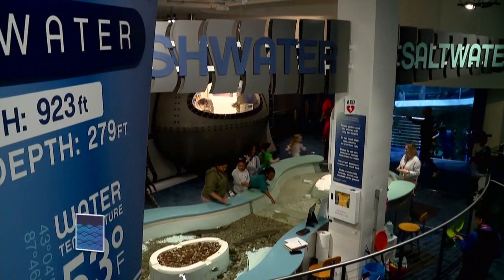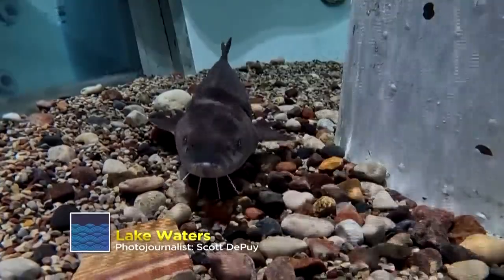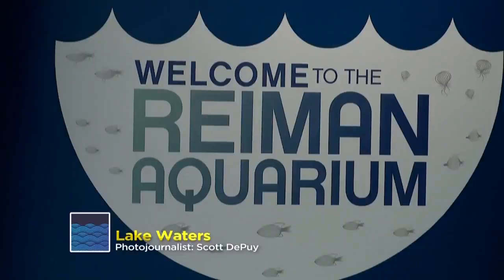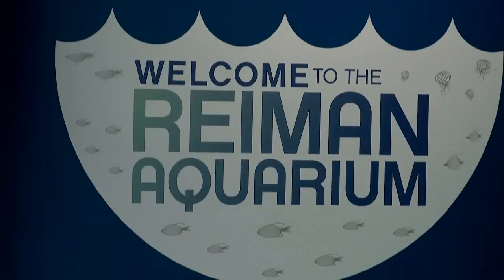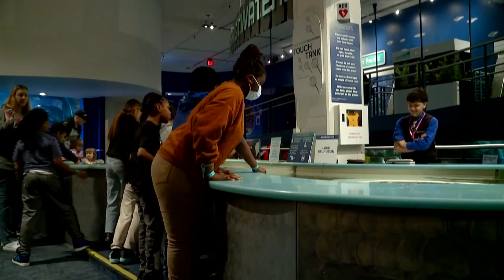Every day, the curiosity of hundreds of children comes alive at Milwaukee's Discovery World. Inside this museum of science and technology, the Raymond Aquarium is a place they can see the fish that swim right in their backyard. The really cool part is then they get to walk down a little bit further and then see live animals here. While petting sturgeon in touch tanks, they learn about their fishy neighbors from experts like aquarium curator Brittany DeLoret.